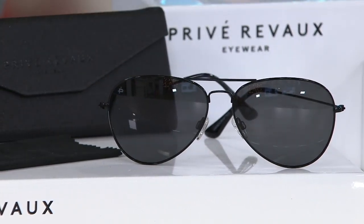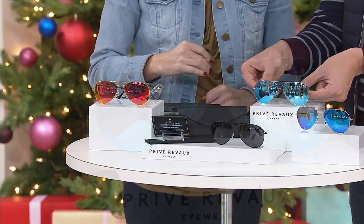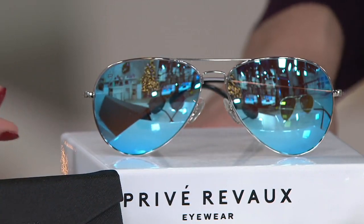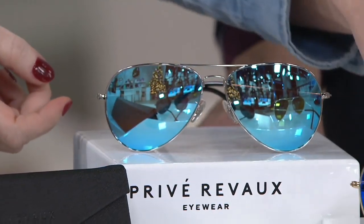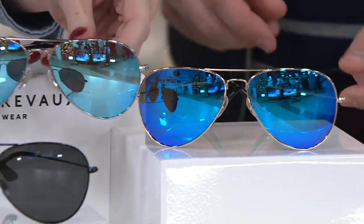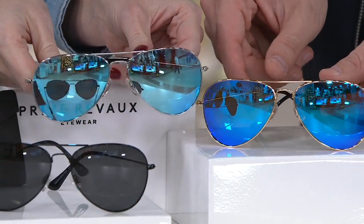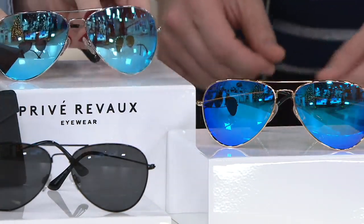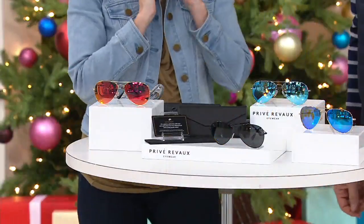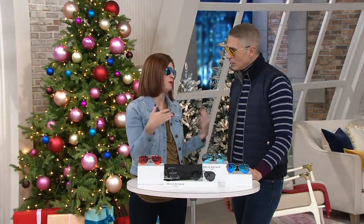A308-350. Right up here, I have it for you in the silver. Yes, that's what I'm wearing. This is the blue mirror with the silver frame, and then we have the blue mirror option with the gold frame. These are great. So if you want to hold these next to each other so you can see the difference, it's just in the frame, so we're calling one gold and one silver, but they both have the blue mirrored lens, which looks so good with denim. Love it. Polarized lenses, scratch resistance, UVA, UVB protection. I mean, it goes on and on and on.